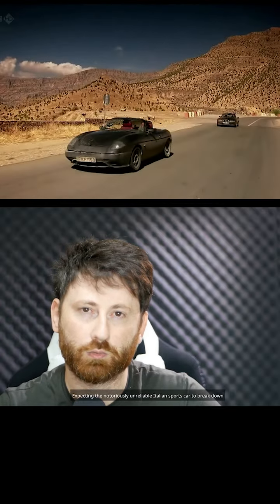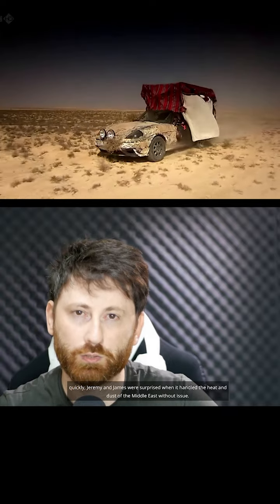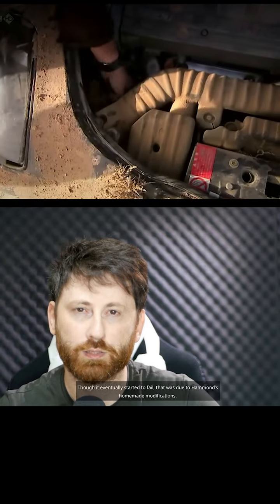Expecting the notoriously unreliable Italian sports car to break down quickly, Jeremy and James were surprised when it handled the heat and dust of the Middle East without issue. By the end of the trip, the Barchetta was disguised as a Bedouin tent. Though it eventually started to fail, that was due to Hammond's homemade modifications.